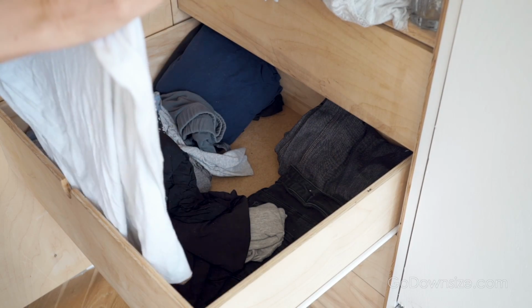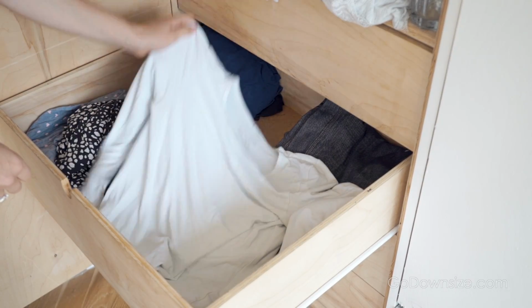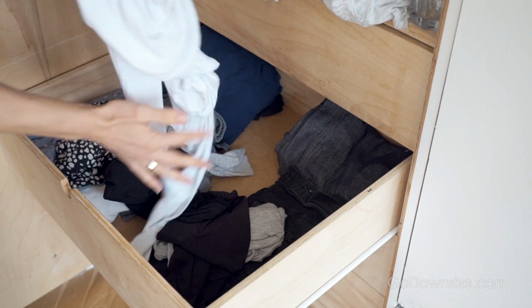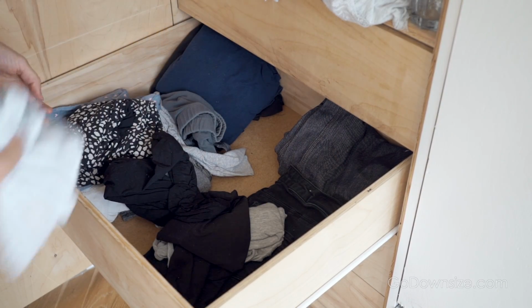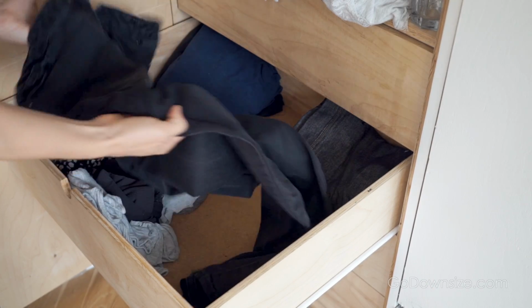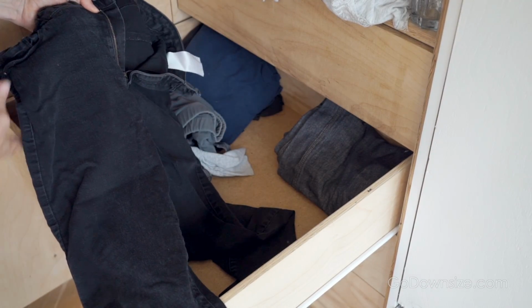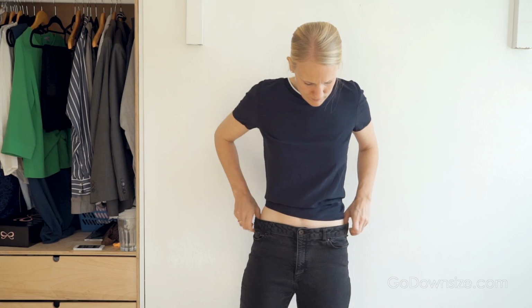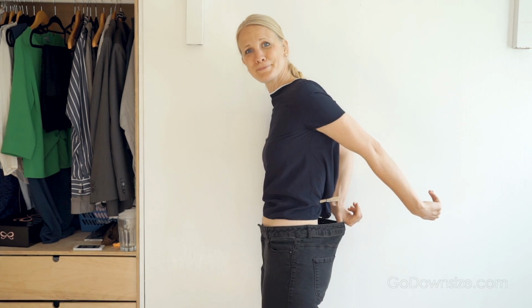Now we're getting down to the stuff that I never use. This one is just worn out, it doesn't fit, it's horrible, it makes me feel horrible, so bye. These pants I bought after I gave birth to have something to wear that were normal pants instead of my pregnancy pants, and they are way too big, so bye.